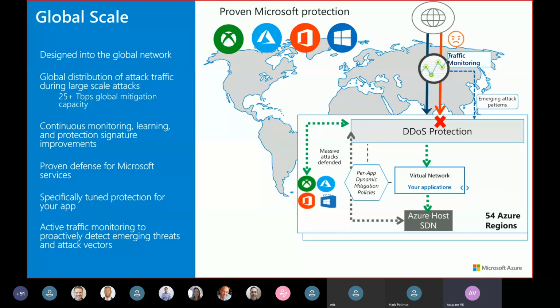Now, as we are doing the mitigation, if I further extend the example, let's say that the resource is deployed in the Singapore data center. The attack originates from Singapore originally. When we initiate mitigation, we'll start doing the mitigation in the Singapore data center.